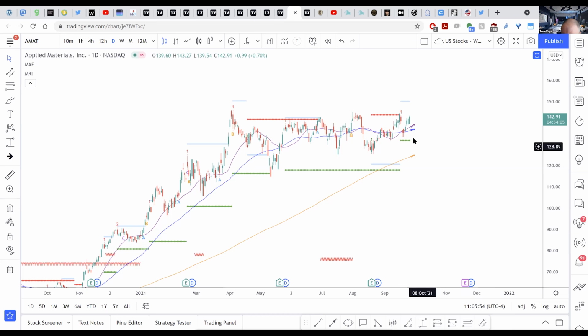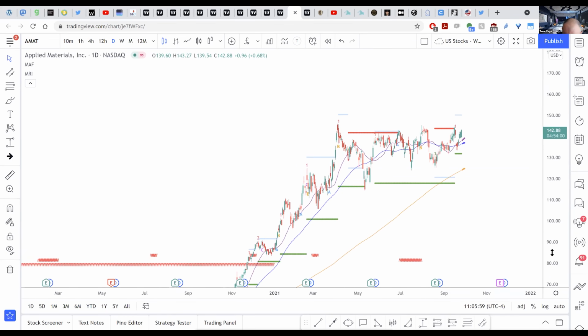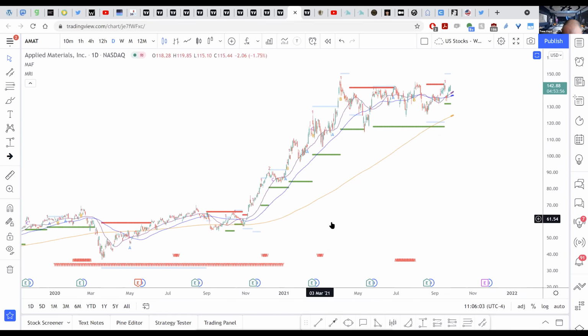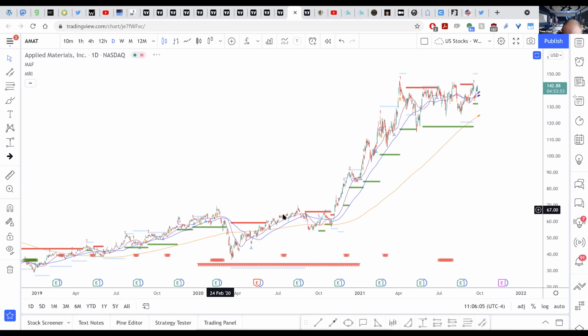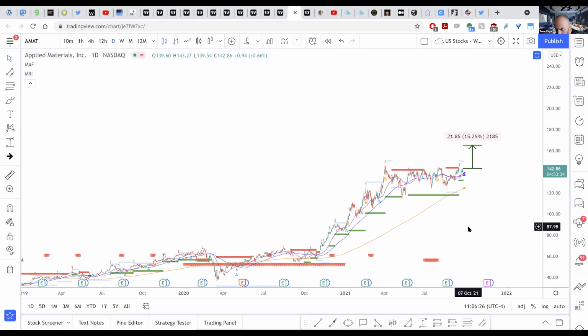And this looks awesome. And yeah, this thing can break out. Look at the last time it broke out back here, and it went fairly quickly at the breakout into the high 30% up. So I don't see why it can't repeat that. I mean, 30% is going to be tricky because the price is so much higher now, but 15% seems reasonable. So yeah, I absolutely see it.